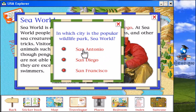To win a sticker, answer this question. In which city is the popular wildlife park, SeaWorld? San Antonio. Well done. You've won yourself a sticker.